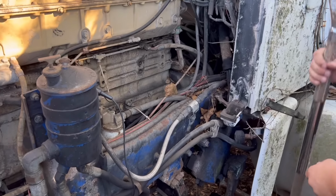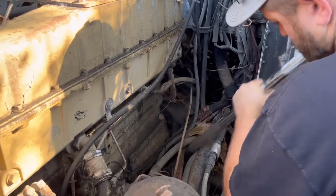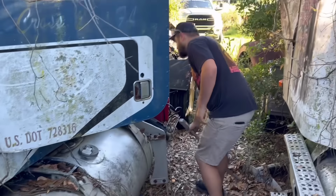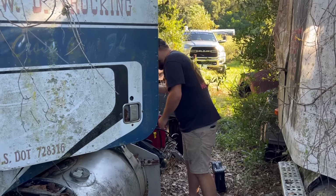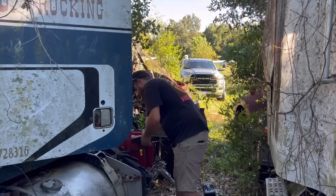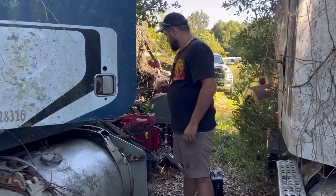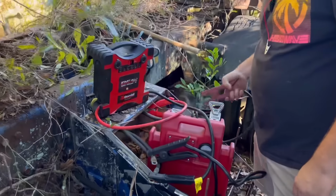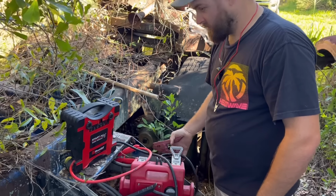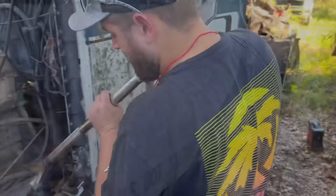Hit the button. There it went. Good. All right, that's good. All right, hold that thought. Oop, nope, it's getting hot. Hold on. So now it's mad. You hitting the button, Frank? No. All right, hang on. Let me check on our starter solenoid here.